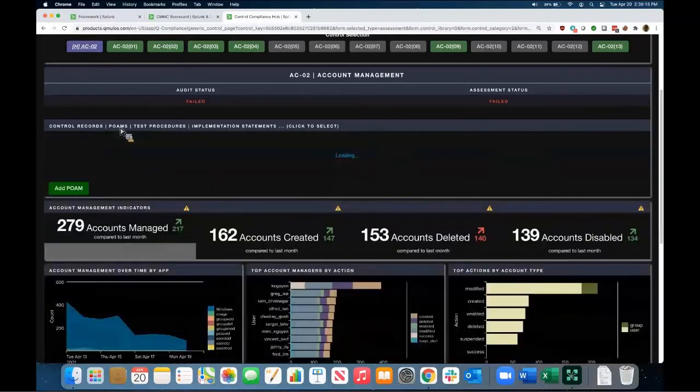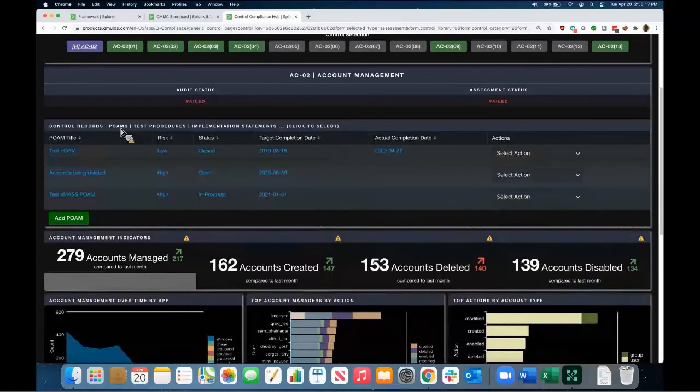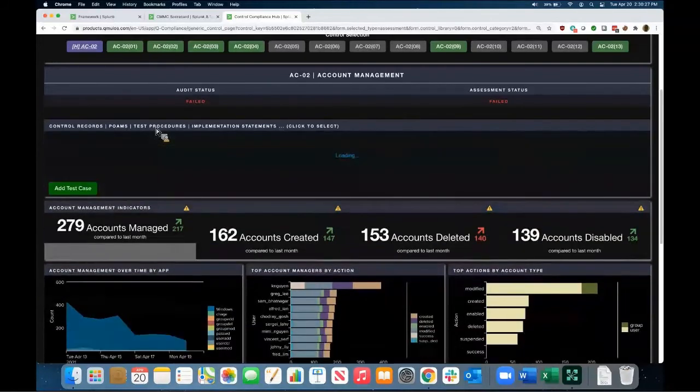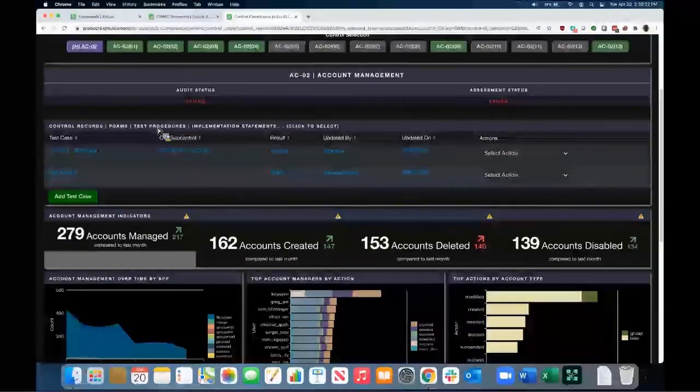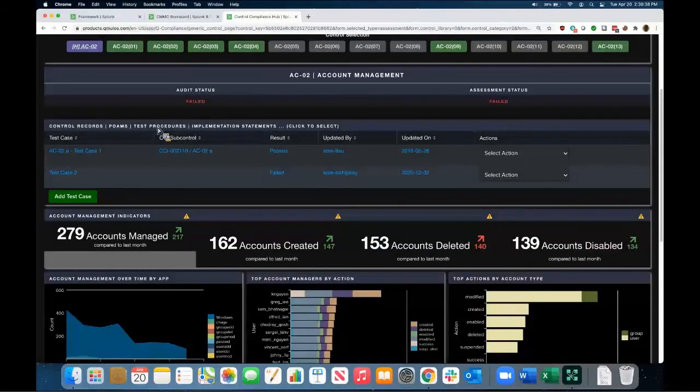We do track POAMs on a per control basis. So we can view, edit, delete them. We can add new ones. As you saw whenever we were looking at the alert, we can also automatically create POAMs based off the technical evidence. We also track test procedures and implementation statements on a per control basis. So we can take a look at these, and these will show up in some of the reporting that we do, such as our security controls traceability matrix and our SSP report.